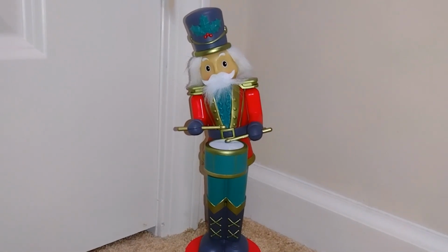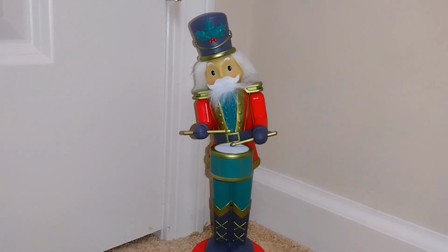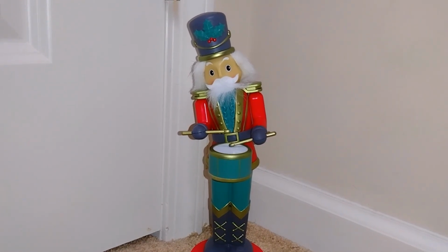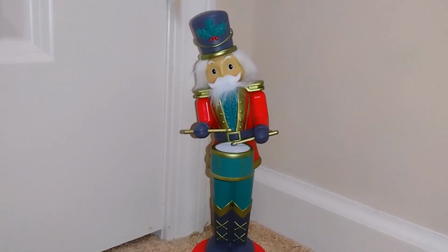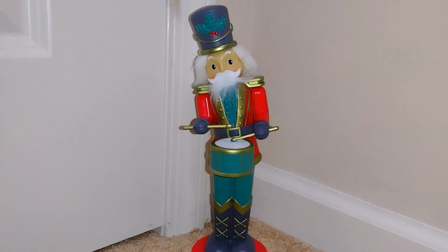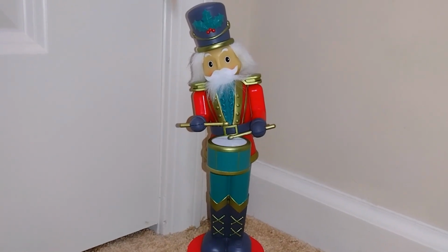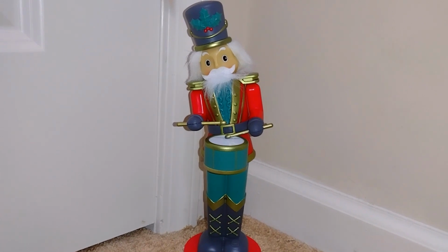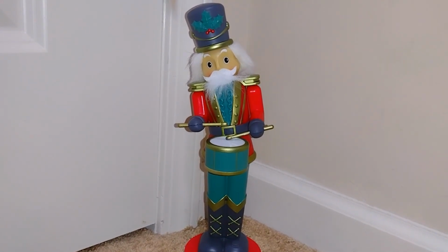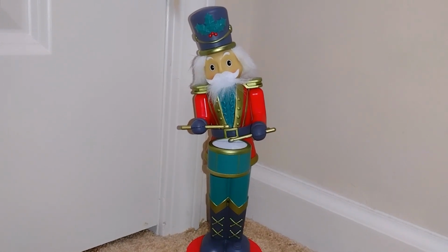But with that being said, what I have in front of you all is the, well, kind of new, the 2022 version of the musical drumming Nutcracker made by Gemmy this year, sold at Walmart. I think this guy has been produced for a little more than a year. I know last year he was sold at TJ Maxx, and I believe he was sold one more year prior.